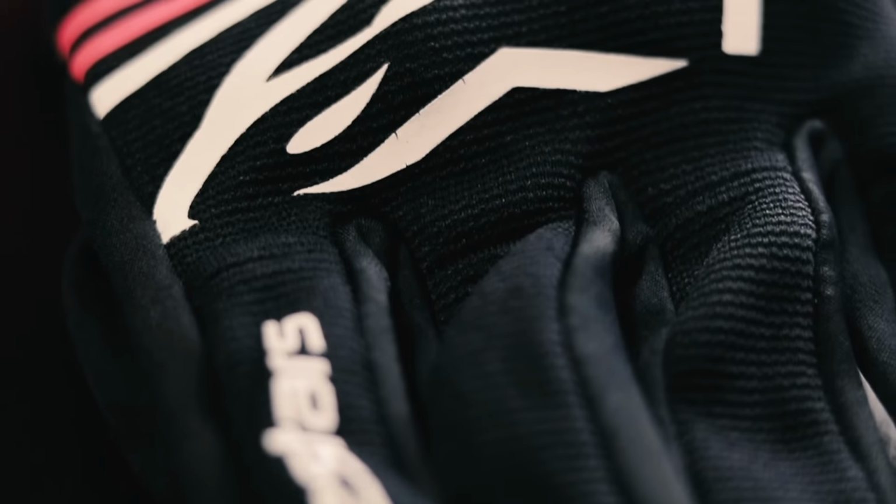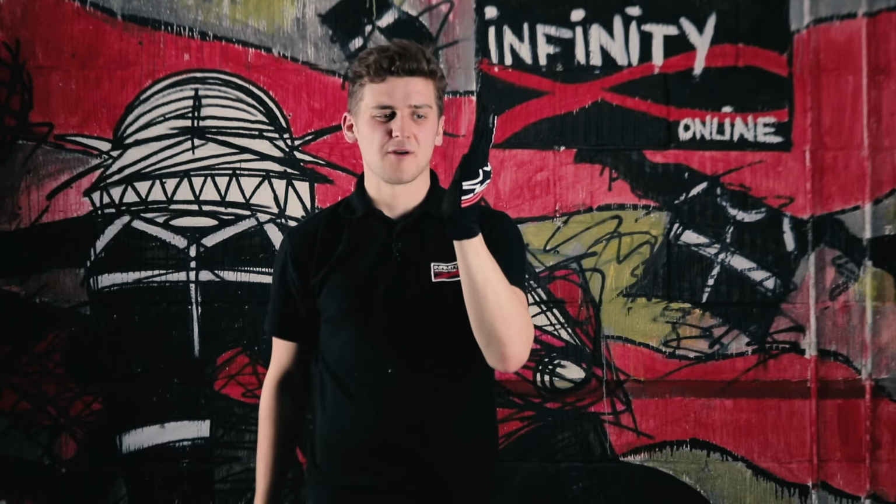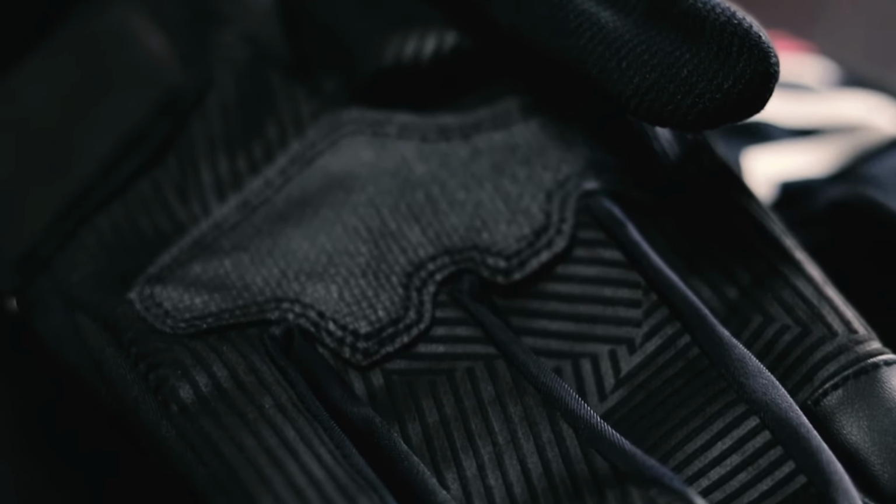And protecting your hands doesn't have to cost the earth either. These little beauties from Alpinestars, the Reef glove, only cost £30. And £30 buys you a CE Level 1 certified glove. It's got nice hard knuckle armour. We've got a little soft bit of padding on the palm there as well. We've got nice rubber grips here as well, which gives us a nice feel on the handlebars, as well as just a really nice lightweight pair of gloves.